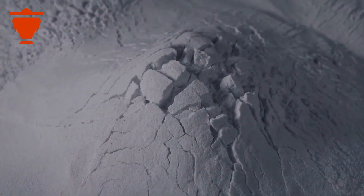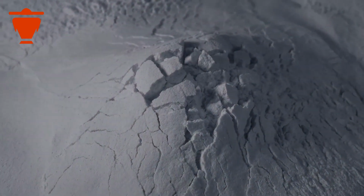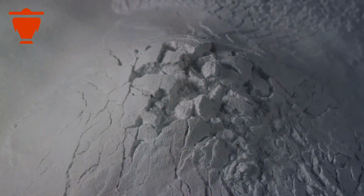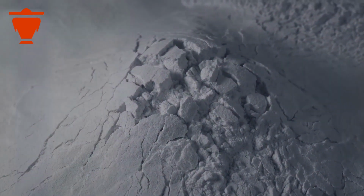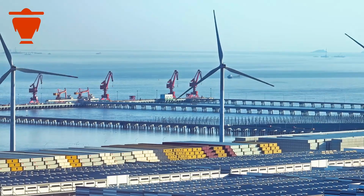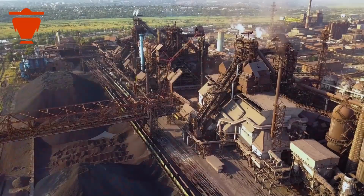Sometimes the most vital contributions come from the least celebrated sources. Zinc dust is a true industrial hero, quiet, reliable, and indispensable. Let's uncover why this powder is at the heart of global trade and technology. The story of zinc dust is one of hidden strength and lasting impact.